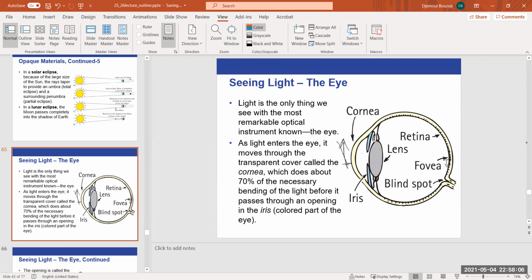The brain, all of this information is collected and sent to the brain. The brain corrects the inversion and gives you the correct distance and the correct size, basically, of the object. So that is how the eye works. Sometimes there is a problem with the eye.